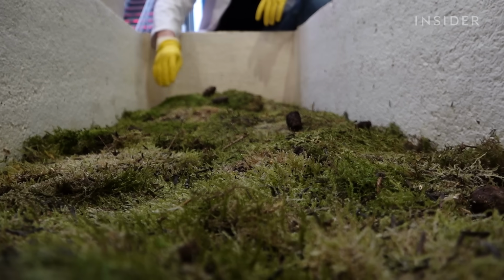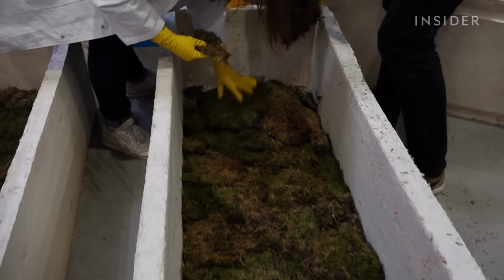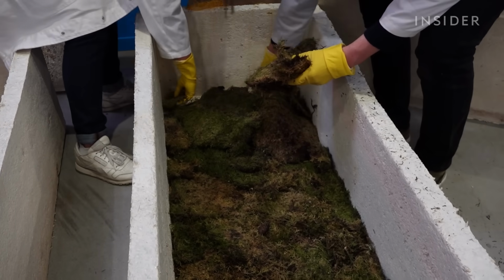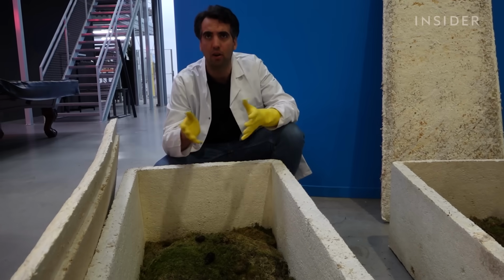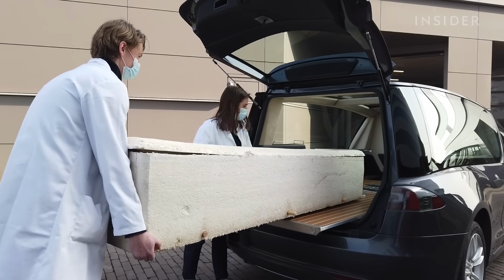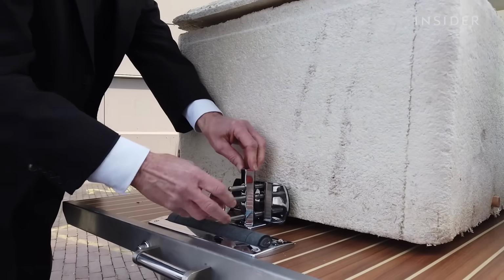Each coffin is lined with a layer of moss sourced from a local farm. The moss has two functions. One is that it helps to decompose the body faster and is rich in biodiversity. And the other one is to give humans the experience of becoming part of the cycle of life. A body interred in a Loop coffin should not be embalmed or wear any synthetic materials, so it can transform into soil faster.